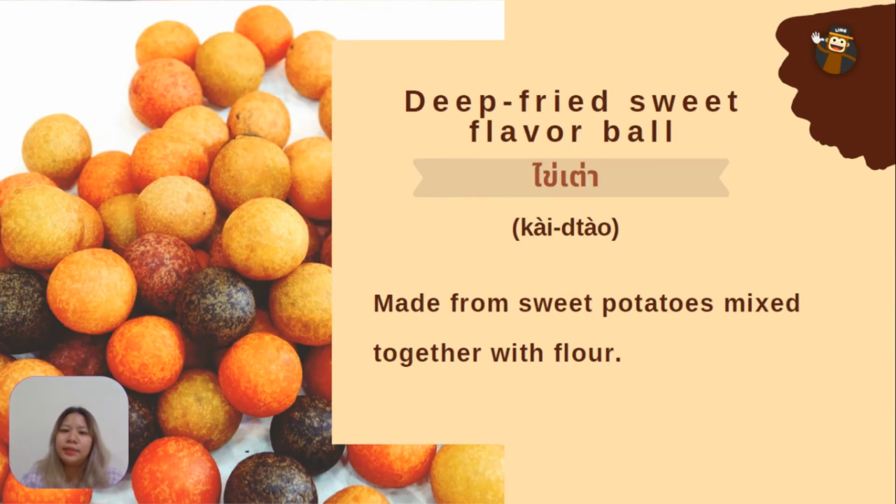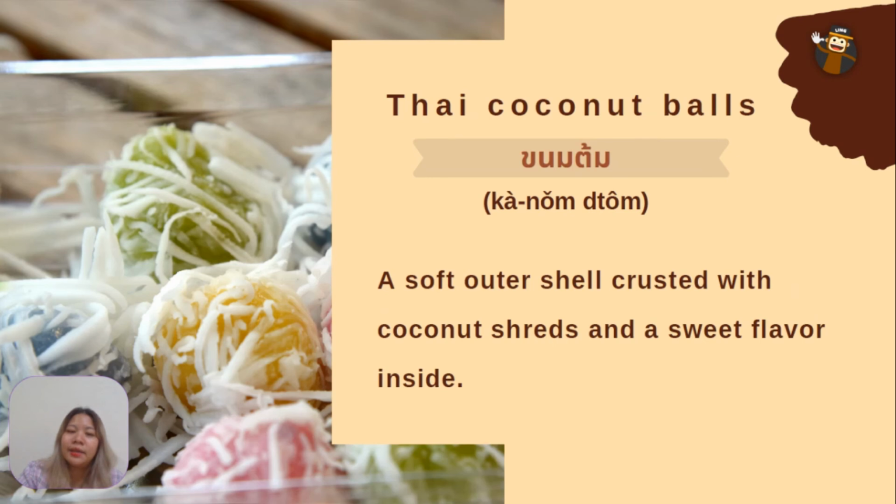And the next one is deep fried sweet flour balls. We call it kài-dtào. Kai means egg and tao is turtle. So together it is like turtle egg. But I'm not sure where this name comes from, but I think it's because of the shape of this dessert. It will be round, and this might look like a turtle egg, I think. And this one is made from sweet potato mixed together with flour, and also you can find it at the market.